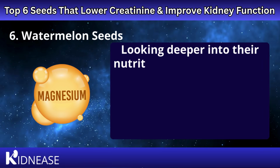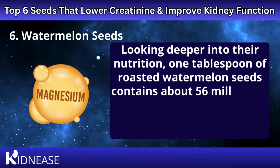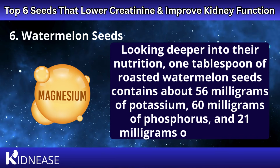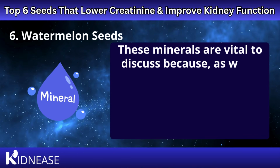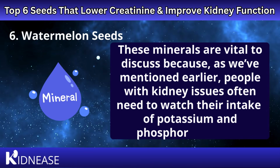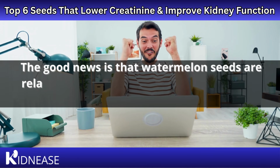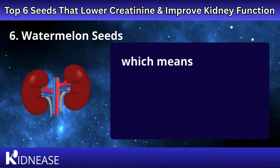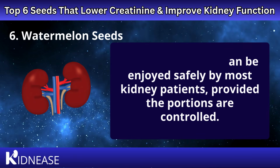Looking deeper into their nutrition, 1 tablespoon of roasted watermelon seeds contains about 56 milligrams of potassium, 60 milligrams of phosphorus, and 21 milligrams of magnesium. These minerals are vital to discuss because, as we've mentioned earlier, people with kidney issues often need to watch their intake of potassium and phosphorus closely. The good news is that watermelon seeds are relatively low in potassium and moderate in phosphorus, which means they can be enjoyed safely by most kidney patients, provided the portions are controlled.